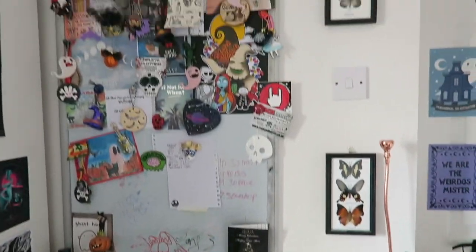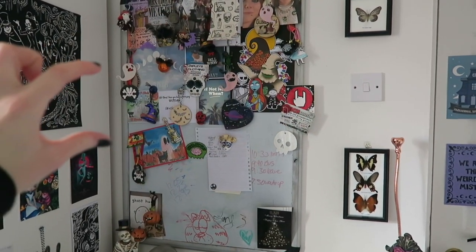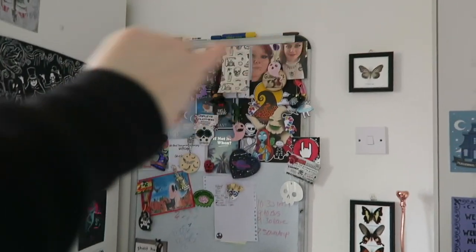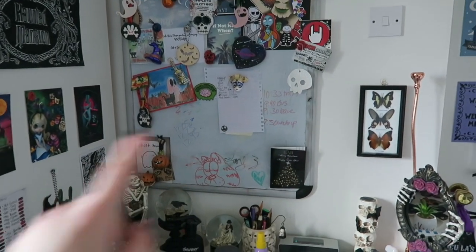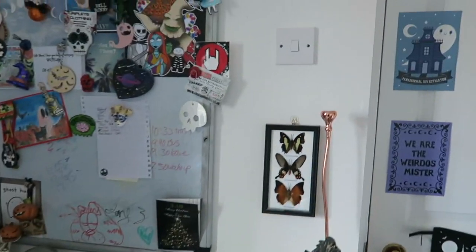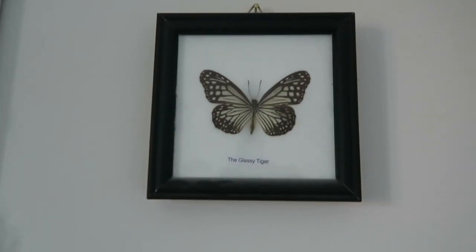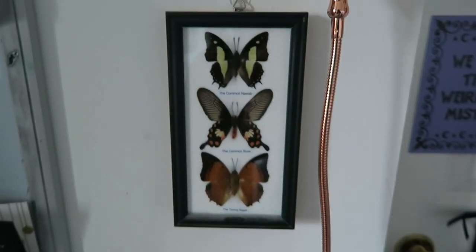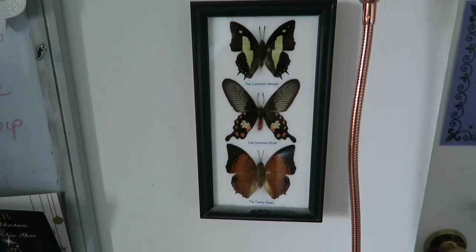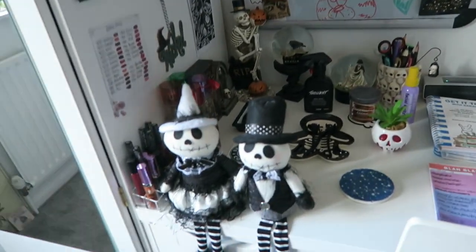I do kind of want to take this off the wall and then have one going that way so I can hang things on the wall there and there, because at the moment that's too high, but it's still an area of wall that I could fill up and I'm not really using any of that. And then just to the side of this I have some taxidermy butterflies. So I've got this one, and then a set of 3 that I got for my birthday a few years ago. And that is all the wall things.